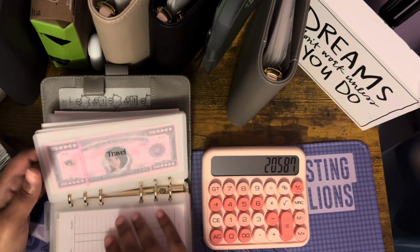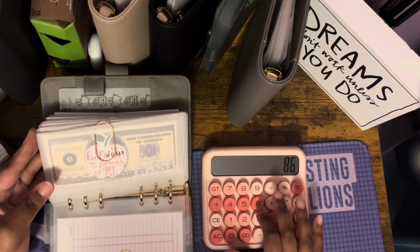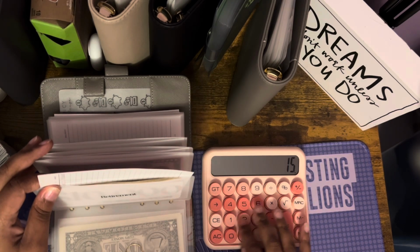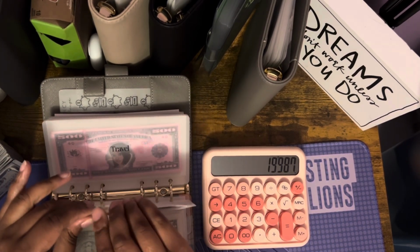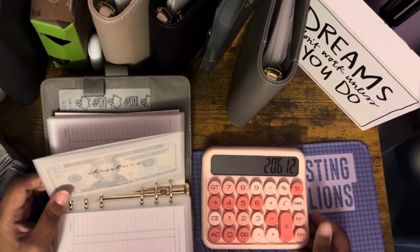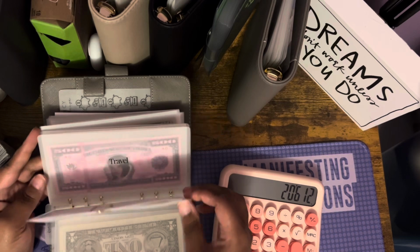And that is all. So I'm gonna do a recap, because I'm not sure if I added everything together. Emergency had $3,606. Home savings had $863. Retirement had $15,518. Next up, looks like is travel. It has $520. Month ahead has $80. Christmas has $25. So all in all, my sinking funds total up to $20,612. With majority of it being my retirement account.